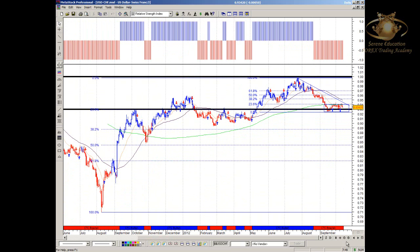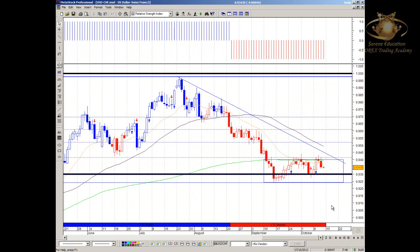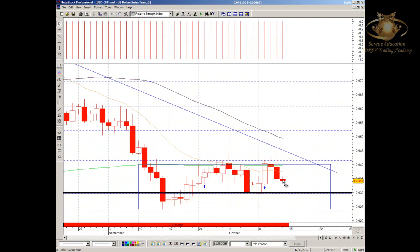So if this is now becoming a new resistance level, ideally we'd like to see price continue on the downside. Yesterday's candle, after the spinning top at resistance, looks like near term we should be looking for entries to the downside towards that 930 as our first target. It's nice here because we could make roughly about 40 pips to that level.